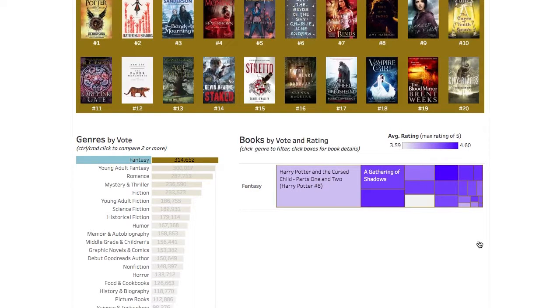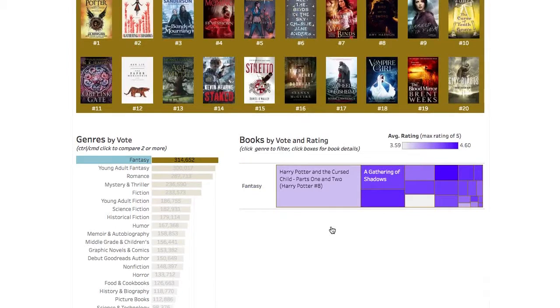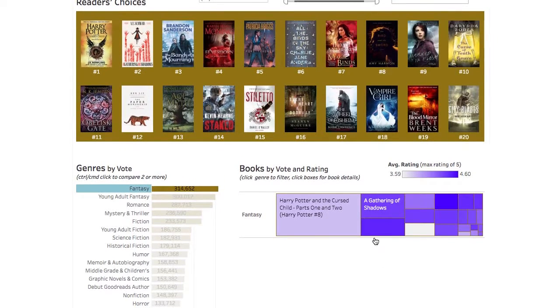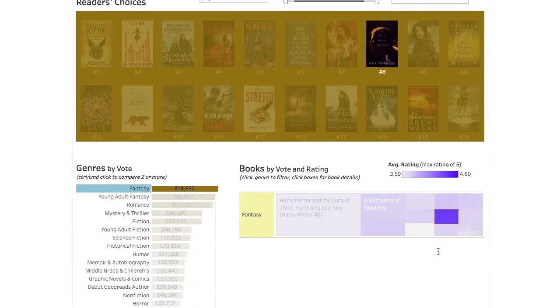What is this weird patchwork of colors? The bigger the box, the more votes, which we've established is what this whole visualization is based on. But the darker the box, that means the higher the star rating. So again, based on the number of ratings, this has over 4.5 stars. Might be worth checking out because it has almost 10,000 ratings, as you can see.